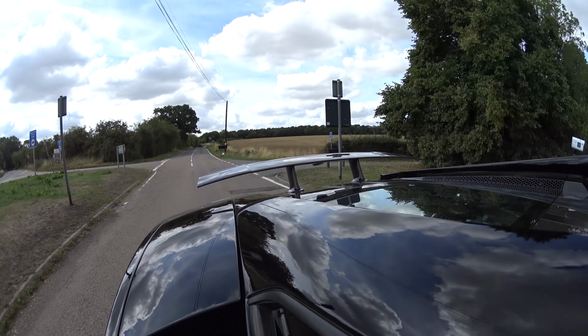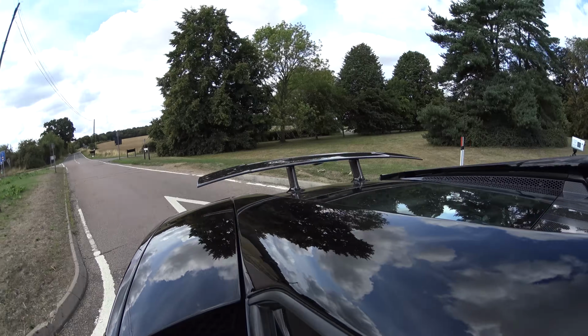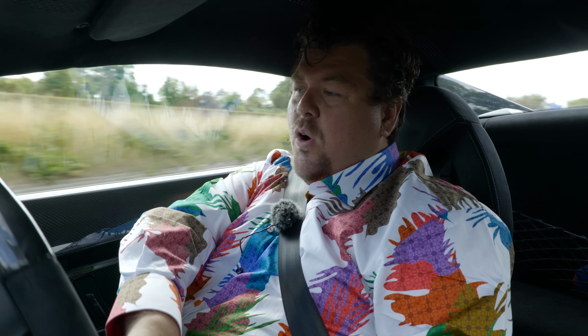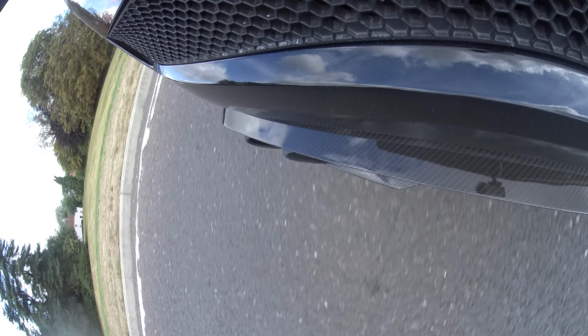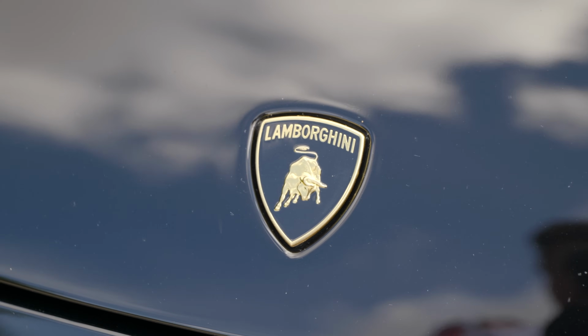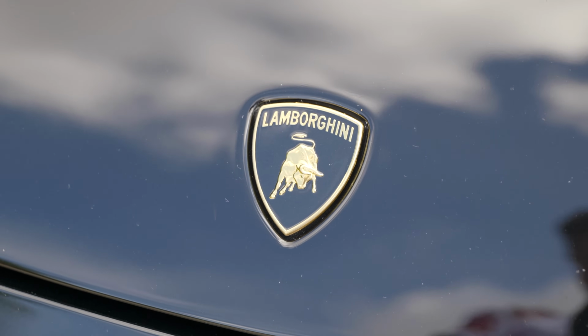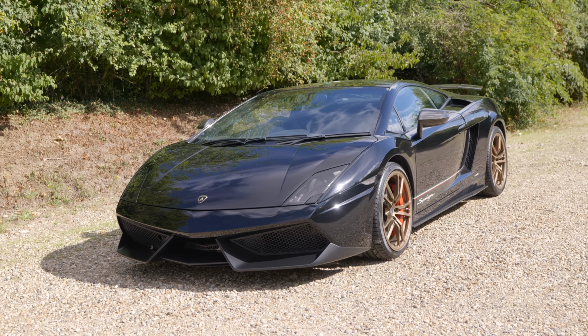In fact, just about the only thing that would really make me look elsewhere would be the Audi R8 GT, which is essentially the R8 version of this. The Lambo, though, will always be the more special car. There we go. I've enjoyed this a lot more than I thought I might.